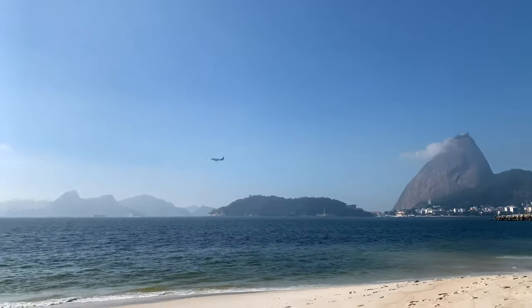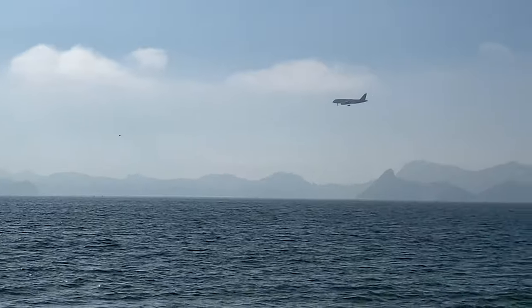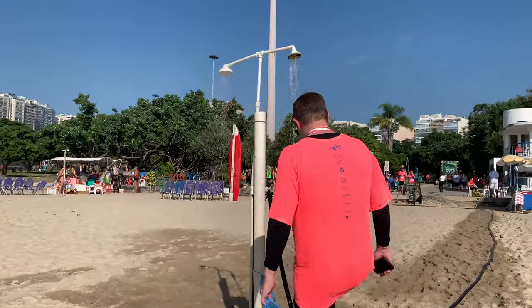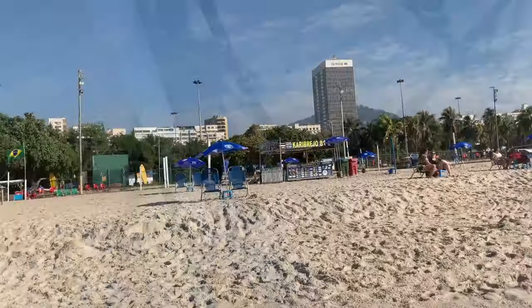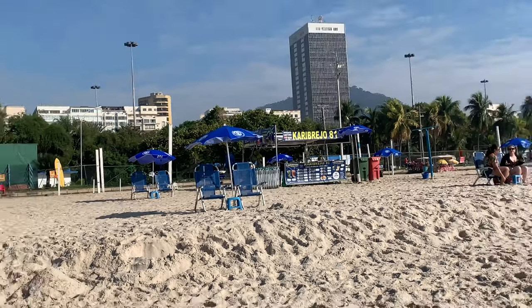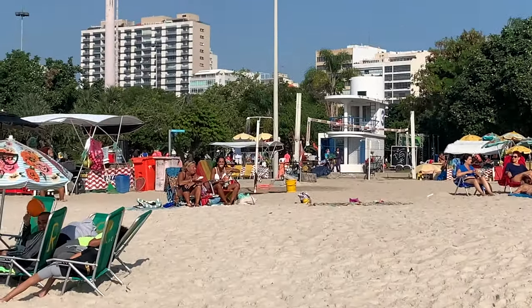Look at these planes. The planes go right here. This is for the municipal airport. So cool. They have these showers right in the middle with the water pump. I love how they did this with a generator. So this is the other side of the beach. And what's interesting is that they're selling all kinds of cocktails right here. Not beer, but cocktails. Capi vodka and caipirinhas. And then check out these vintage lifeguard towers.